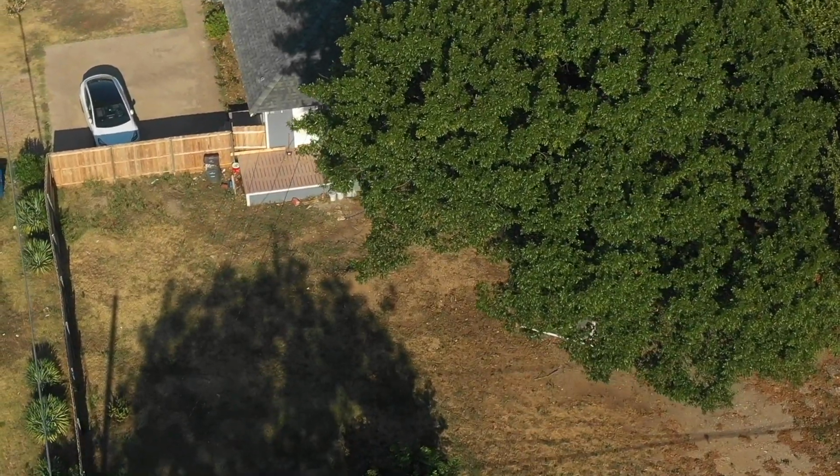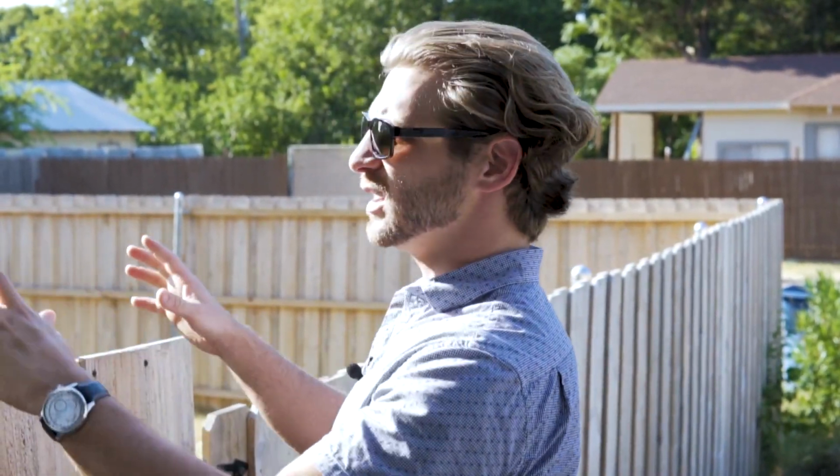Like basically a tiny house in the backyard. So if you ever want to rent this out in the future, or if you want to have your family or friends come over and stay, but they want to be outside your property, this has more than enough room to have that and still have its own privacy.